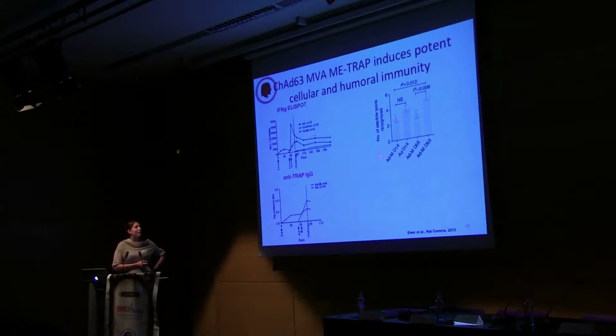The other thing that's great about boosting with MVA is you see a massive expansion in the breadth of the immune response. So typically after adenovirus, people might recognize 3 of the 6 peptide pools. Once you boost with MVA, that broadens to between 4 and 5 peptide pools generally, and we see responses along the breadth of the TRAP antigen.